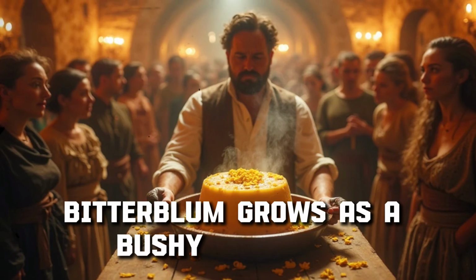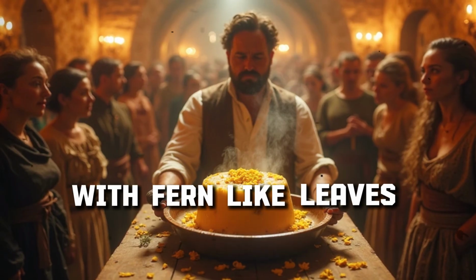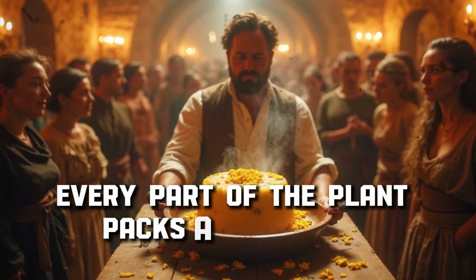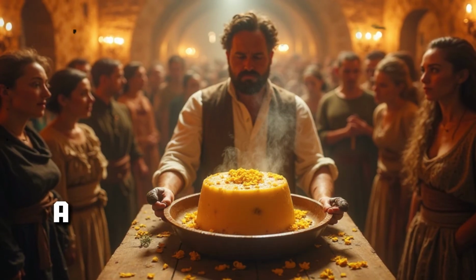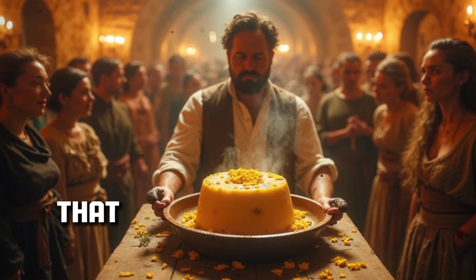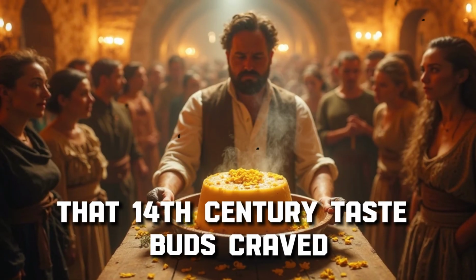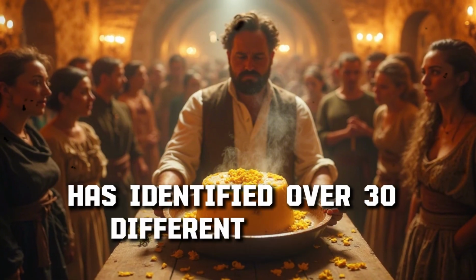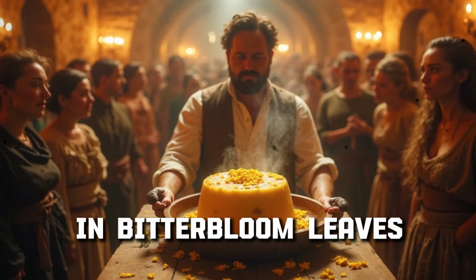Bitterbloom grows as a bushy perennial, with fern-like leaves and bright yellow button flowers. Every part of the plant packs a powerful aromatic punch, a complex mix of bitter, spicy, and slightly sweet flavors that 14th century taste buds craved. Modern chemical analysis has identified over 30 different flavor compounds in Bitterbloom leaves.